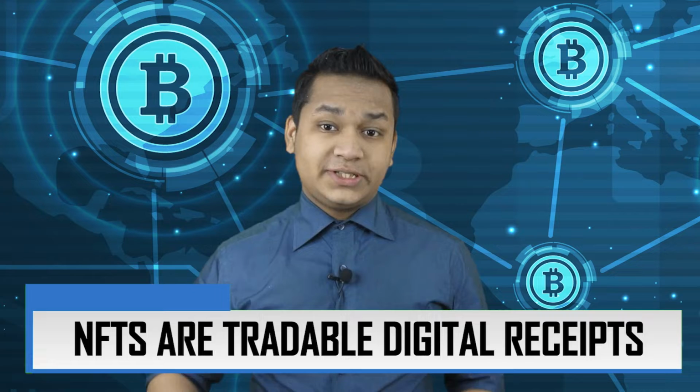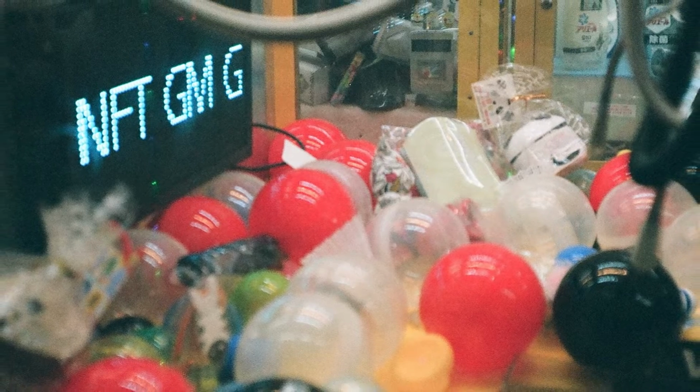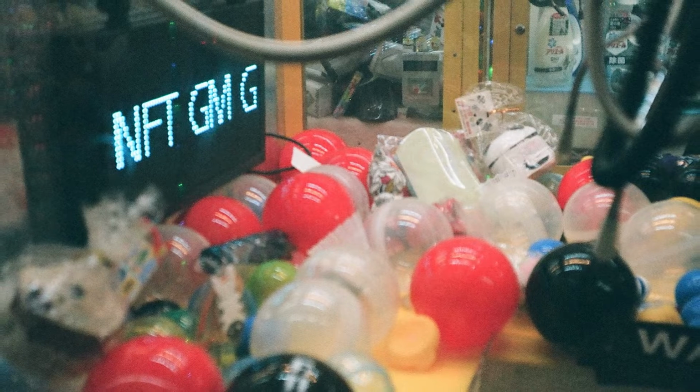NFTs are tradable digital receipts stored on a public blockchain. These are like tickets for things that can't always be seen but exist in tangible and intangible forms. So, how are you supposed to earn passive income from it?